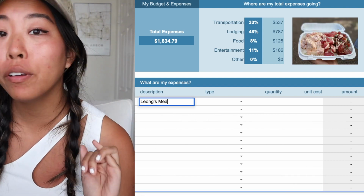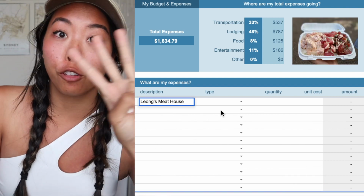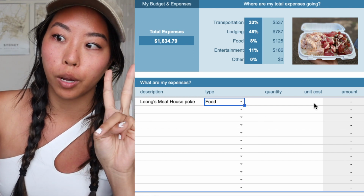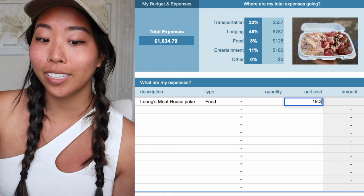Day 4. Started off the day with some poke from Leong's Meat House. We got 3 scoops of poke for this one. It was between 1 and 3. There was no 2 option. So 3 scoops came out to $19.36.